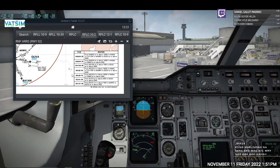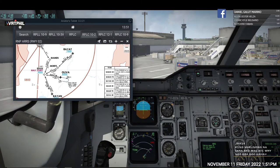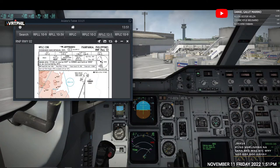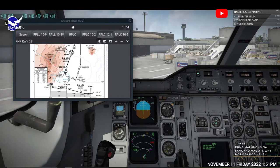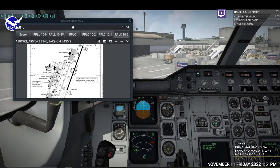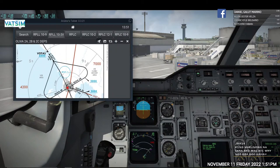So tanda tayo dito, Oliva 5 Romeo. So from Oliva at above 6,000 to Edlex at above 5,000. Oliva, Edlex. Okay, so ito yung TMA entry point. Oliva is the TMA entry point for Clark. Then for our RNAV approach from Edlex, proceed with LC02C, LC02D, then for runway 02 and airport. Okay, dito tayo magpa-park mamaya sa ramp 1 ng new terminal. At least ready na yung charts natin.